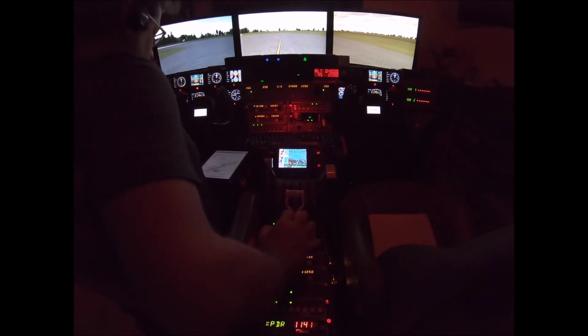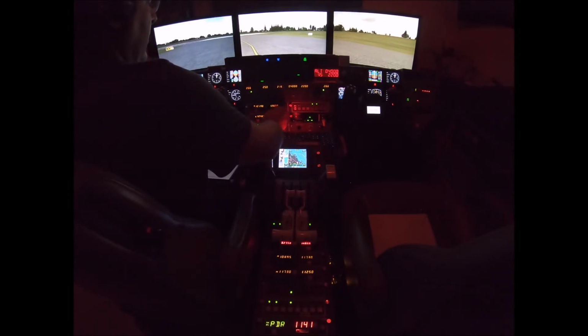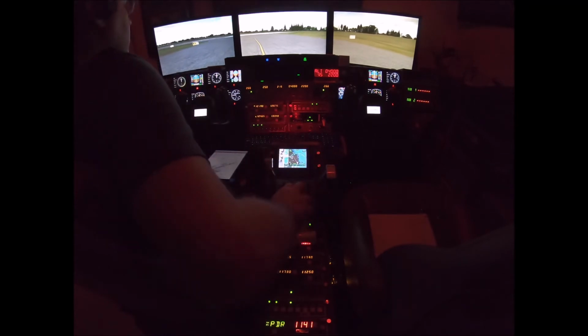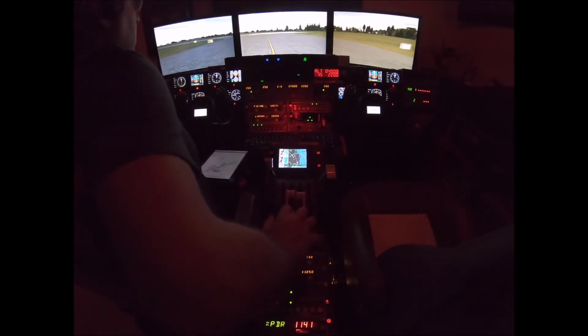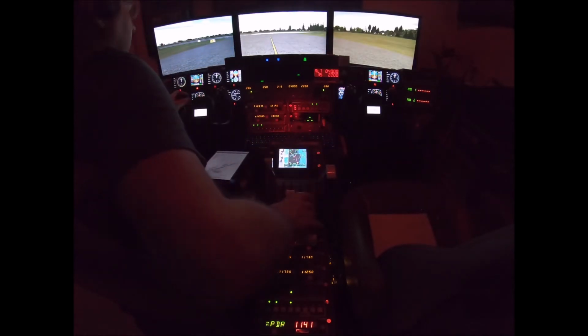Over to tower. November 1 Sierra Charlie, contact Fort Myers Tower 128.75. Over to tower on 128.75. Thanks a lot, 1 Sierra Charlie. So long. All right, November 0 Alpha Juliet, contact Fort Myers Tower. Good evening, Fort Myers Tower, Citation 1 Sierra Charlie, hold short runway 6, ready for departure. Citation 1 Sierra Charlie, Fort Myers Tower, good evening, hold short runway 6, aircraft on 2 mile final. We're holding short runway 6, 1 Sierra Charlie.